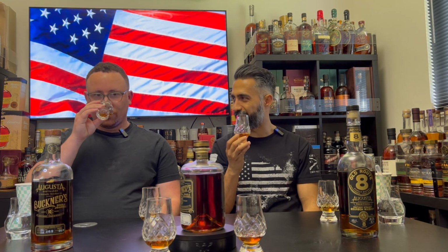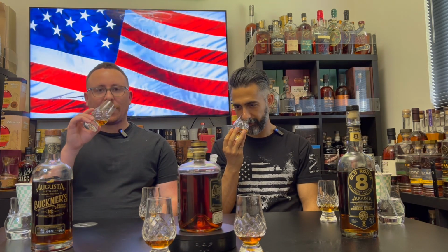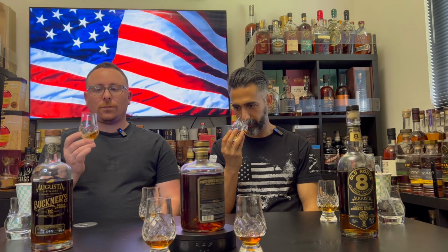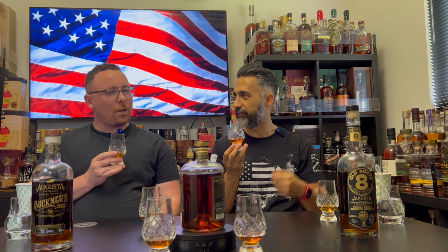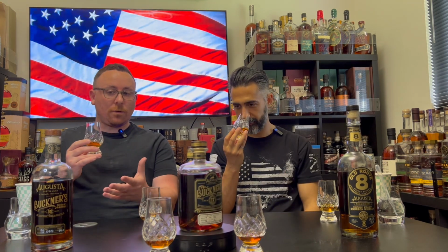This is much more fruity. I get a lot more vanilla on this. A lot of confectionery sugar. Yes. It's really sweet. Yes. I get no nuts at all, which is strange because I typically think Heaven Hill would have more of a nutty profile. Yeah, you kind of get that on the Elijah Craig profile a little bit. Maybe that's something that's Heaven Hill.